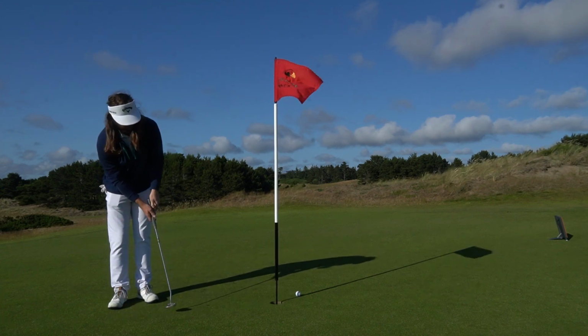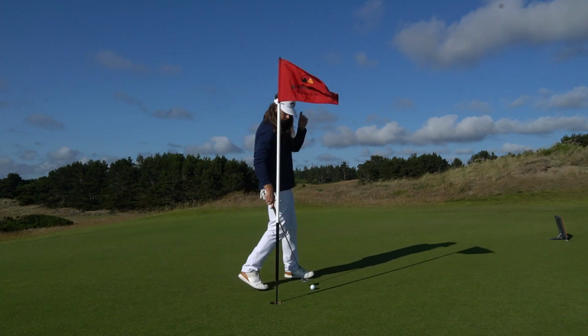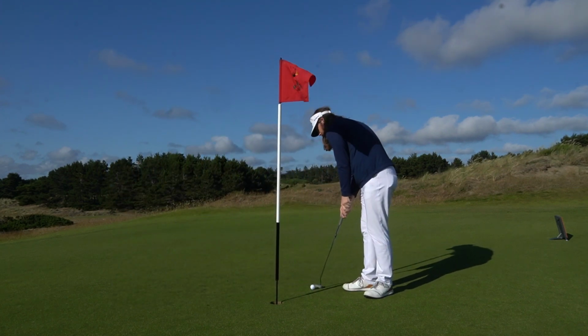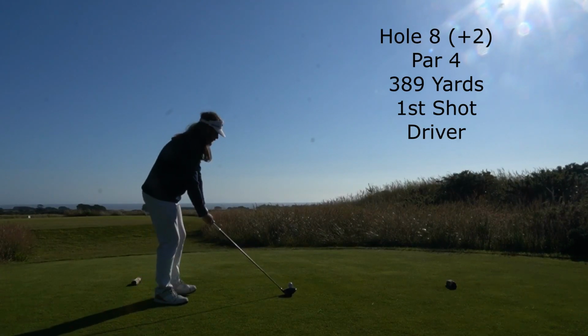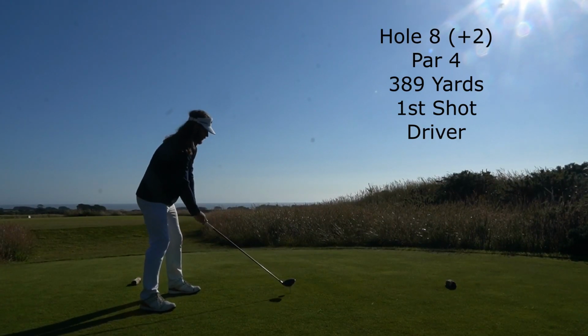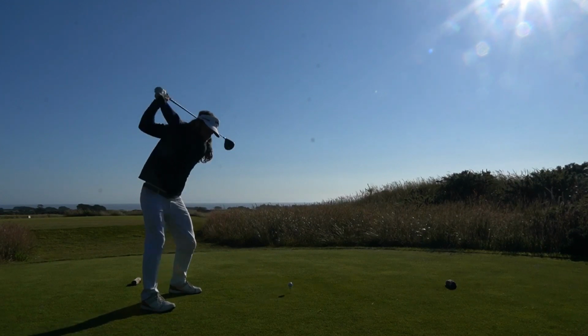And this was just me being stupid. I deserved to miss that putt, because my putting isn't good enough for me to just walk up to a 4-footer and nonchalantly do that. I was just really annoyed at a really bad putt. So now we're going to let some of that aggression out here.